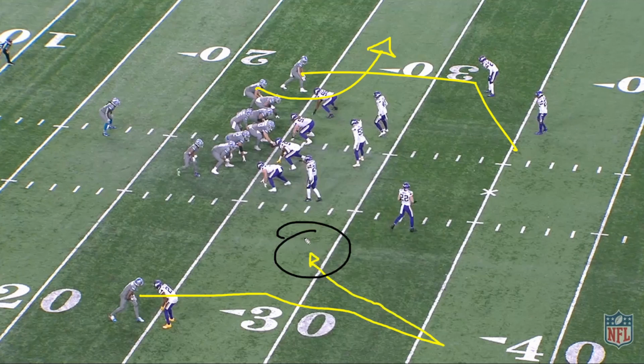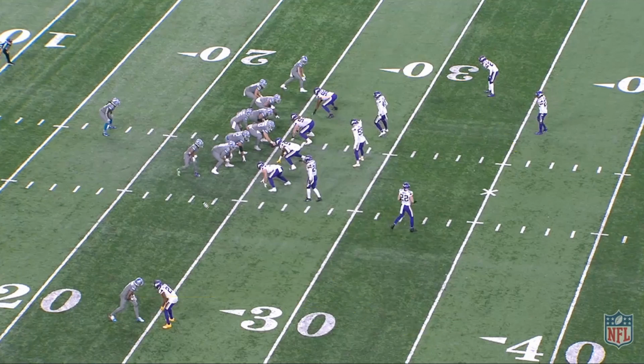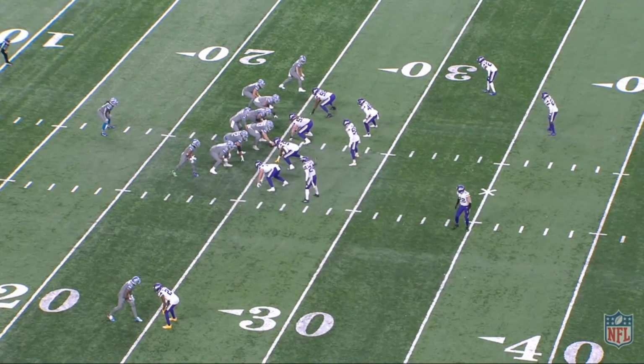This is late. This is no bueno. The read, I'm telling you, 99.999% is that. It is not that. So this is the type of stuff I think for me where you can see the evidence on film of how he could potentially frustrate coaches.